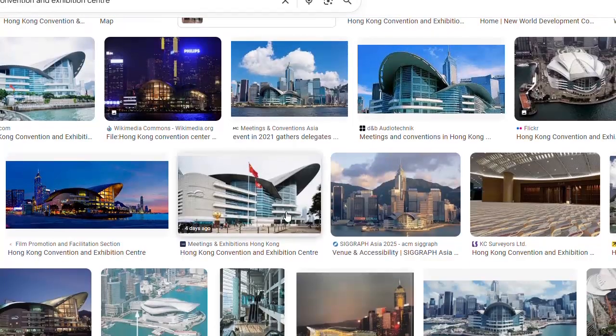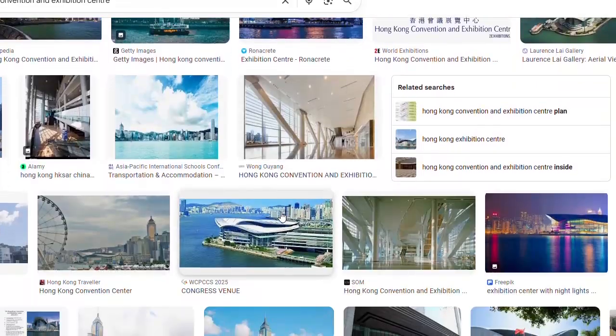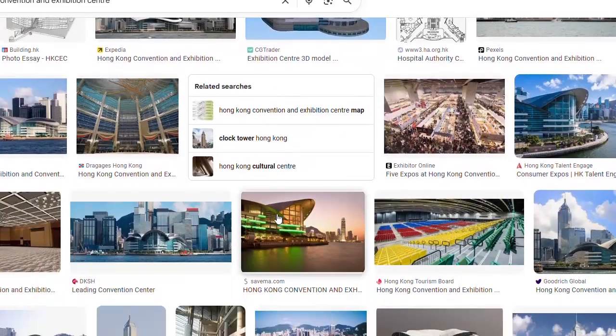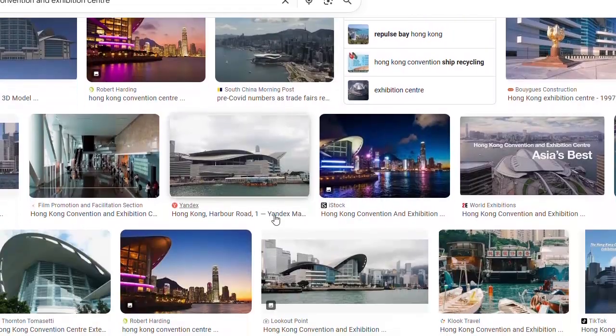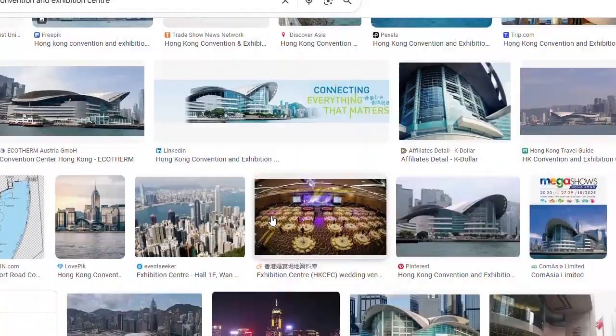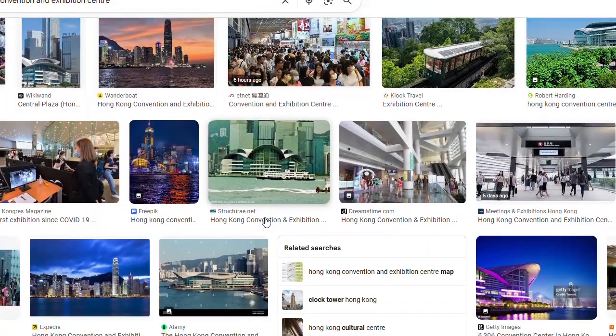Originally, Phase 2 was connected to Phase 1 by an atrium link, and to Convention Road with two road bridges, but now the two phases are connected by an expanded exhibition hall. The Hong Kong Convention and Exhibition Centre made a second expansion between 2006 and 2009.